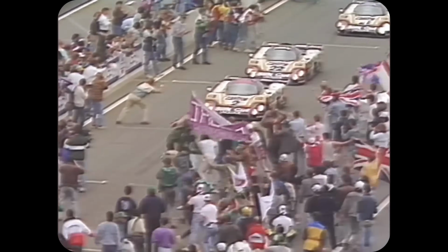Swiping Porsche's long-held World Sportscar Championship crown in 1987, then ending their Le Mans winning streak too in 1988, Jaguar put an end to Porsche's dominance. And it was no fluke.